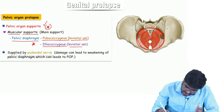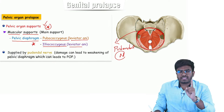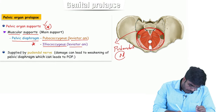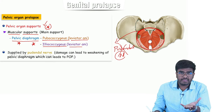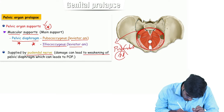Now, this pelvic diaphragm is supplied by which nerve? It is supplied by the pudendal nerve. See, all the muscles are supplied by nerves or not? Yes, muscles are supplied by nerves, no doubt. Now, the pudendal nerve is giving innervation to the pelvic diaphragm. Whenever there is damage to the pudendal nerve, these muscles, the pelvic diaphragm, will be weakened. The tone of the pelvic diaphragm is going to be weakened. So any condition which causes damage to the pudendal nerve will lead to weakening of the pelvic diaphragm.